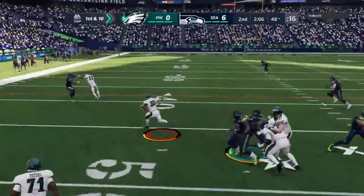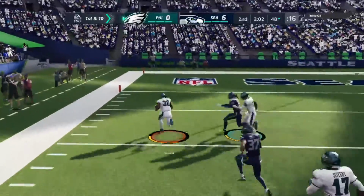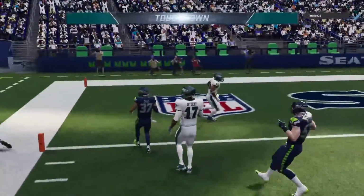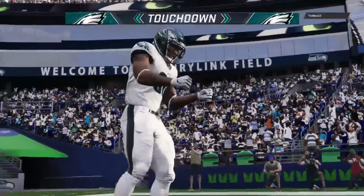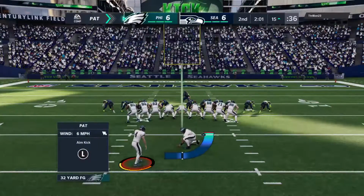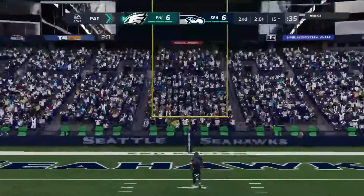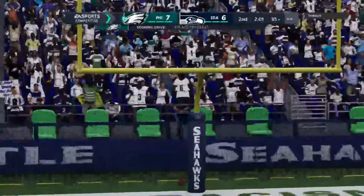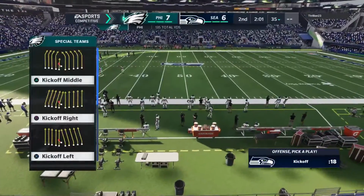On first down, they go with Clement again. Past the 20. And he is into the end zone. Touchdown, Philadelphia. Touchdown. Corey Clement, 48 yards. And the Eagles are now just an extra point away from grabbing the lead. He's got it, and they take the lead at 7-6. Makes the score Eagles 7, Seahawks 6.